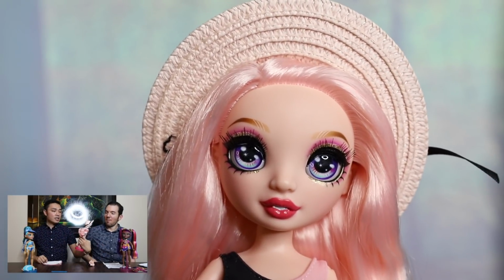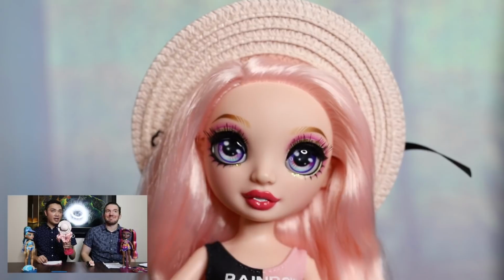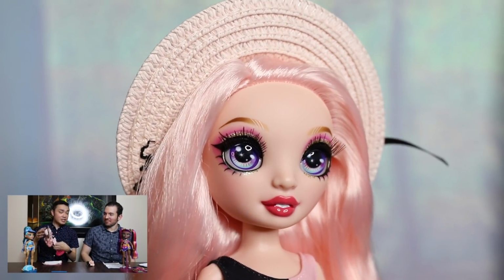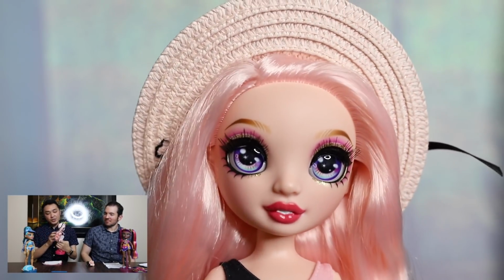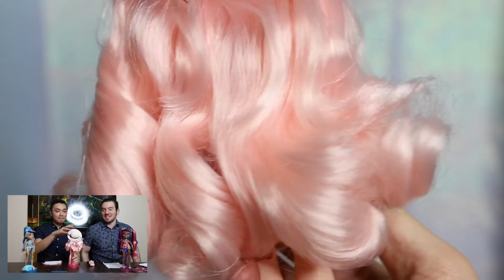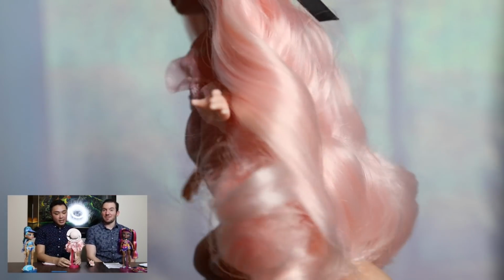Her hair is identical to the first wave in terms of color. Even her part is very similar too. So they didn't change too much, but you know, don't change what is not broken. She's a gorgeous doll. Bella is a gorgeous character. Yes, she is. For sure. Still one of my favorites.